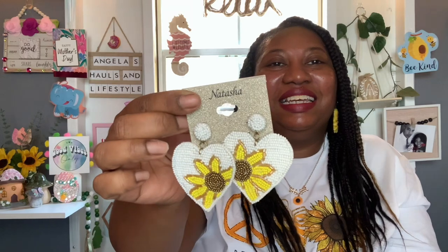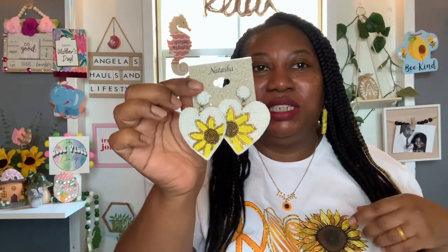Oh my goodness. Oh man, these would have looked good with this shirt that I'm wearing. Oh yeah, because I got the heart. Oh man. I may take a little quick break and switch out. These are so pretty. Thank you, Tony. Girl.